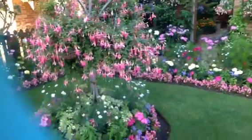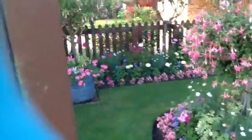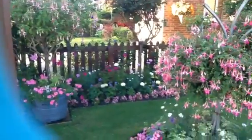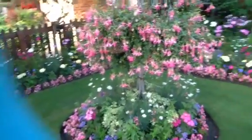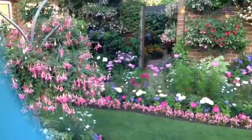It's a beautiful morning. I thought I'd take another shaky video with a really awful commentary. This is the front garden, what our visitors saw on Sunday. We had a lovely day.